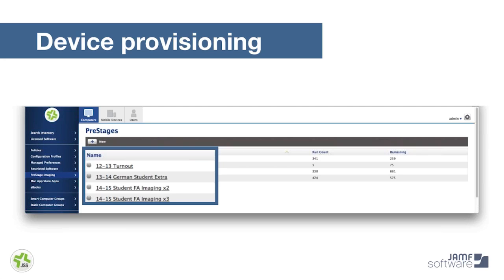So we have all of our students or their parents submit their serial number over the course of the summer through our student information system. We compare that against GSX, which is Apple's warranty database, to ensure that they meet our minimum requirements, and then their serial number is placed into a pre-stage.